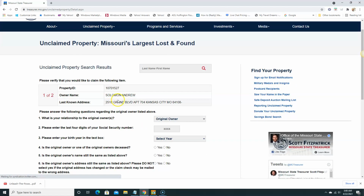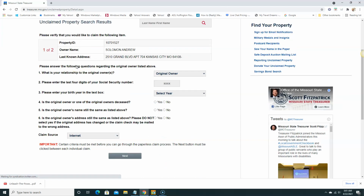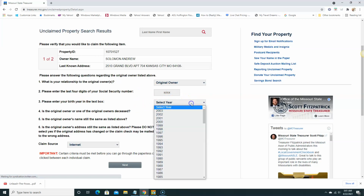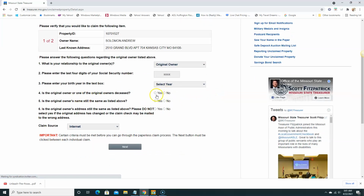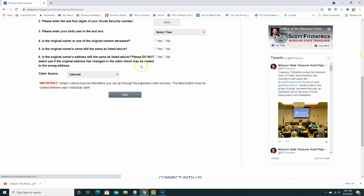So one of two is the person's information. Now it's asking for some information from the owner of this property. All they have to do is say whether they are the original owner, an heir, corporate, or other relationship. We're going to put your social security number here. Please enter your birth year and answer these questions yes or no. Did you find out about this on the internet, YouTube, or newspaper? So, internet, you'll pick. Next, go to the next.